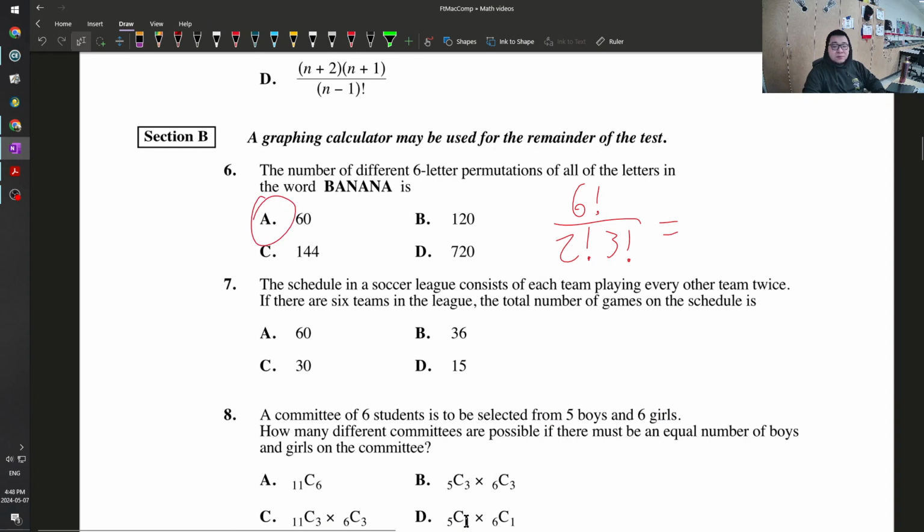6 is A. 7, the schedule in a soccer league consists of one team playing every other team twice. There are 6 teams in the league, the total number of games on the schedule. So we can do 6C2 because the order doesn't matter, times 2, or you can do 6P2 because the order matters, since one game is home and the other one is away.